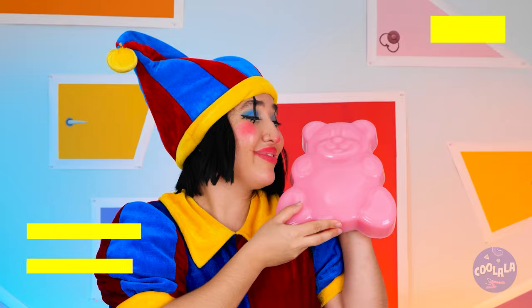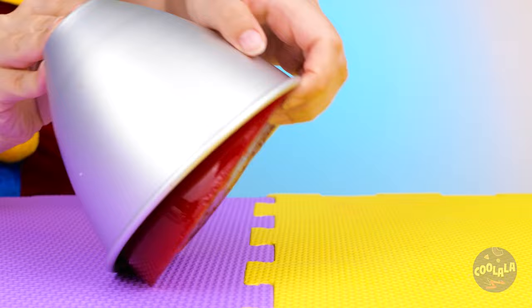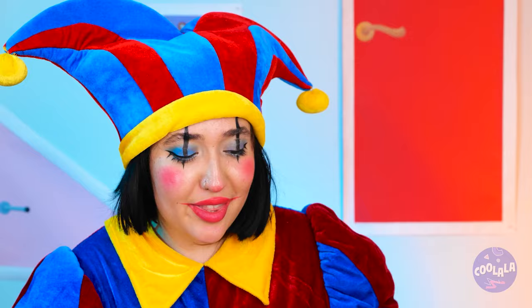Ooh, now that's one big jelly bear. Now, wrap it up. Things are about to get steamy. Wow, we've made melted jelly frosting. Looks like we're making a jelly parfait. Ragatha looks good enough to eat. I wasn't kidding.